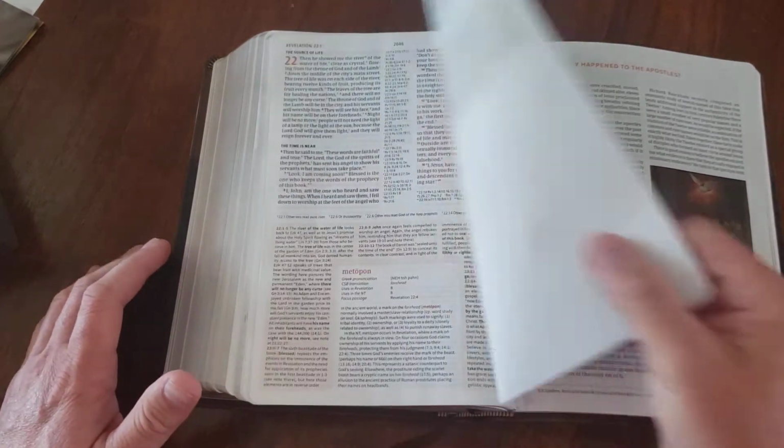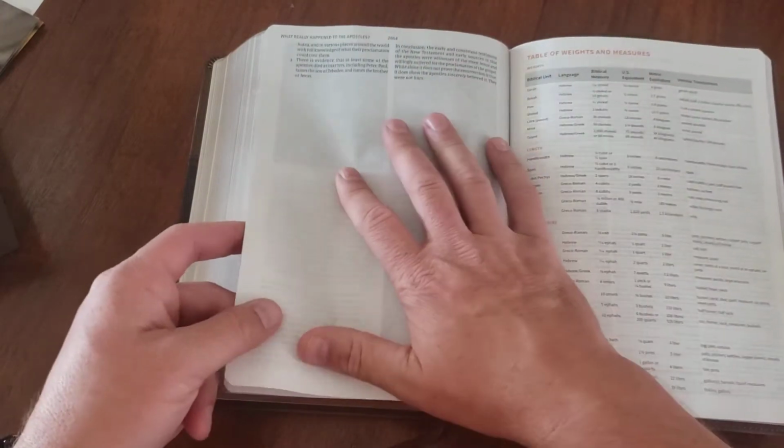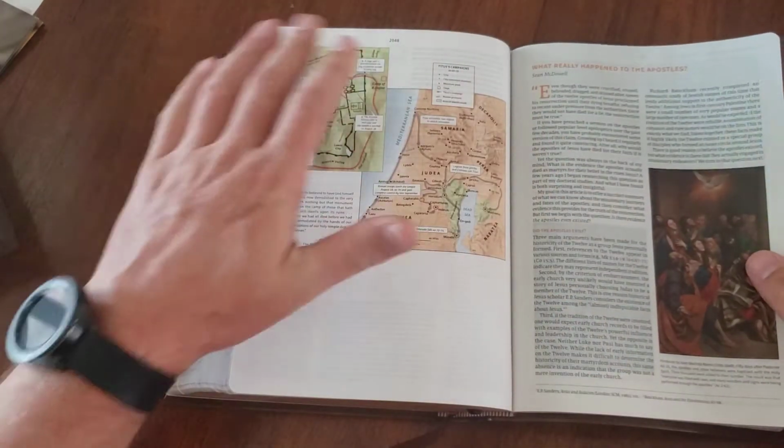So before we skip ahead to that, it's going to give us, and these are kind of scattered throughout here.